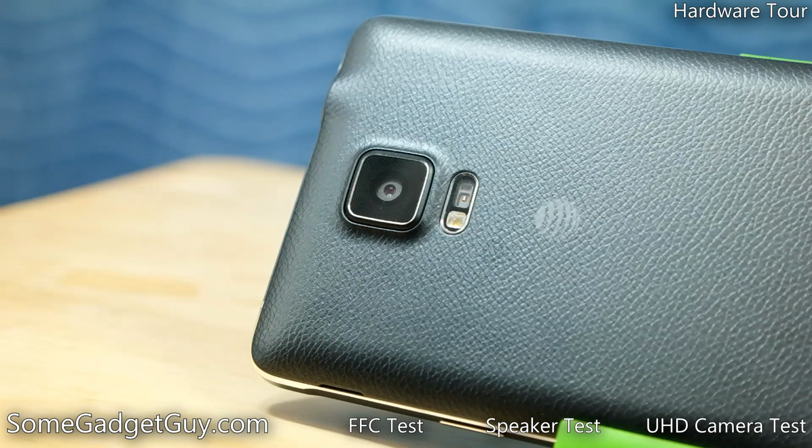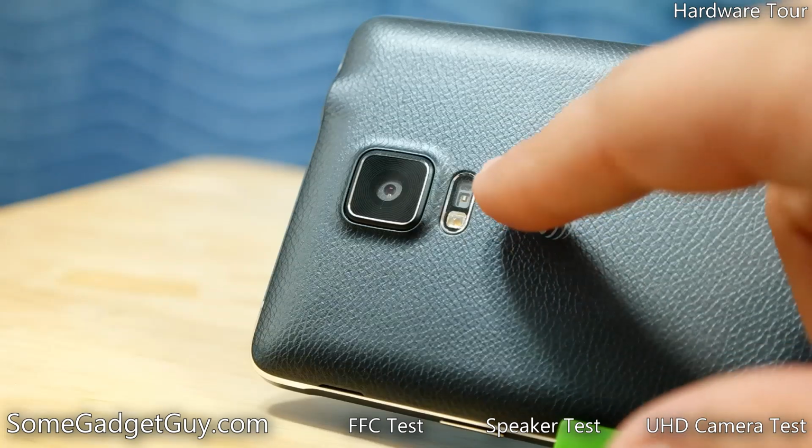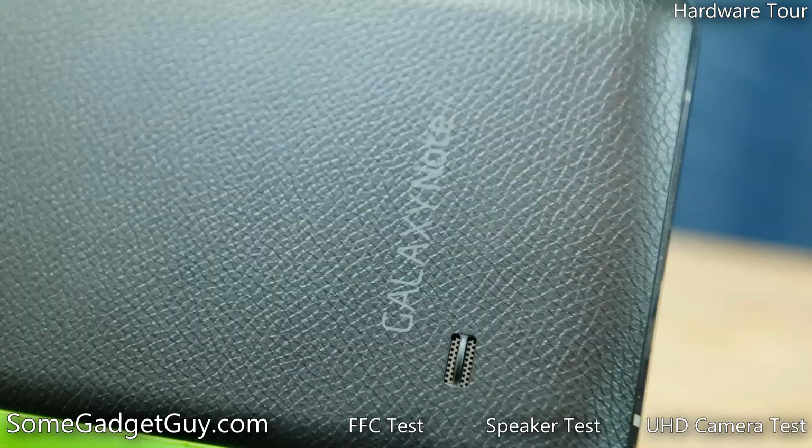And of course, a hallmark of recent Samsung phones, underneath the camera, we've got the LED flash right next to the heart rate monitor for S Health. Samsung continues to point their speakers in the wrong direction.